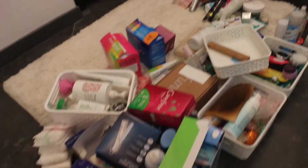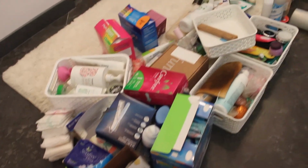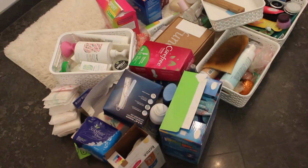So this is everything, and keep in mind a lot of it's still in bins and boxes, but that's a lot. That only came out of there. Like that's a lot of stuff. Let's get to decluttering it.